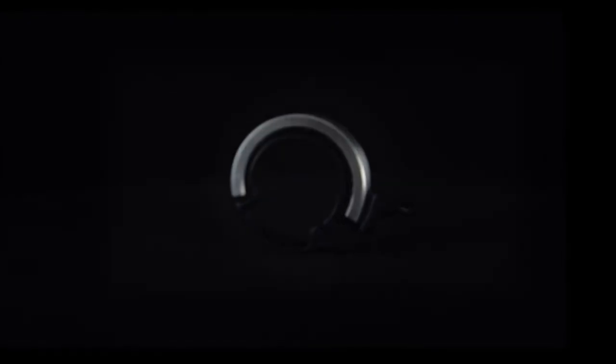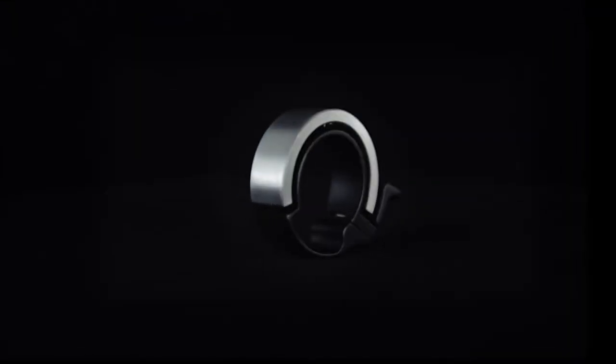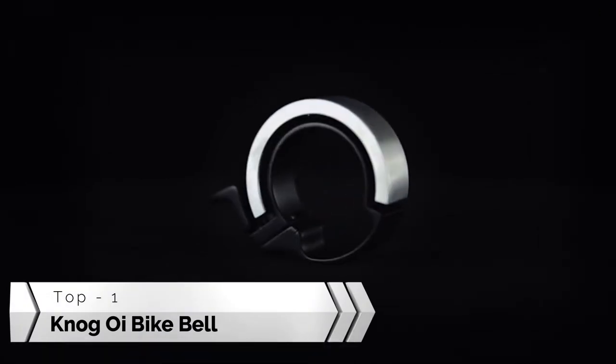This is the Oi. It's a bike bell. It doesn't look like a bike bell because we don't want it to be just like any other bike bell. To explain why it looks like this, let's go back a bit.